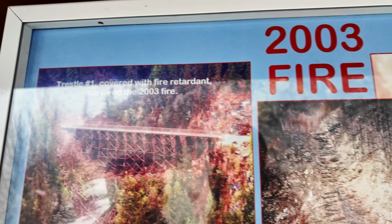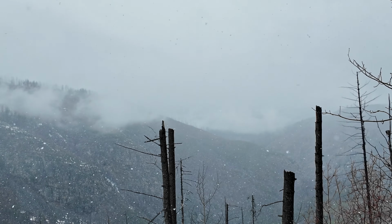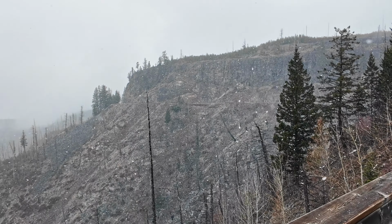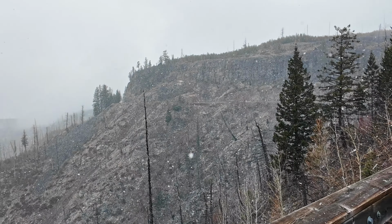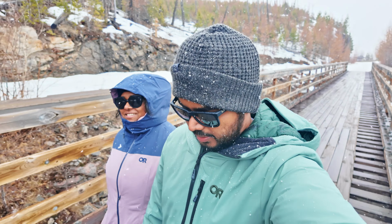The remnants of the 2003 wildfire serves as a sobering reminder of nature's power. We couldn't venture further due to the lack of bear spray, so we settled to reach the first trestle bridge. But we vowed to ourselves to explore all 18 bridges on our next visit here.